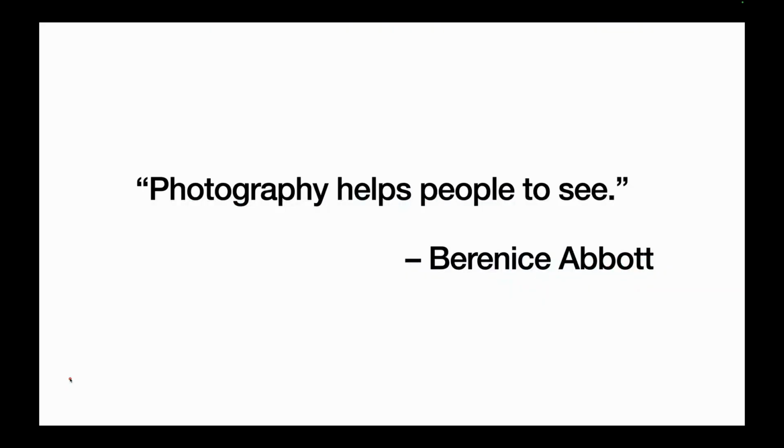All right, we are now going to end with a quote. Photography helps people see. This is by Berenice Abbott. Berenice Abbott was a photographer in New York. A lot of architecture, a lot of people. She did a fantastic shot of Grand Central Station with lights beaming in. Anyway, yes, photography helps people see.